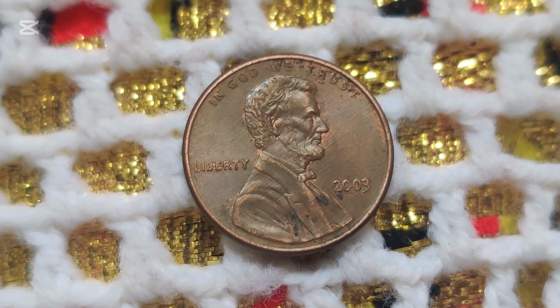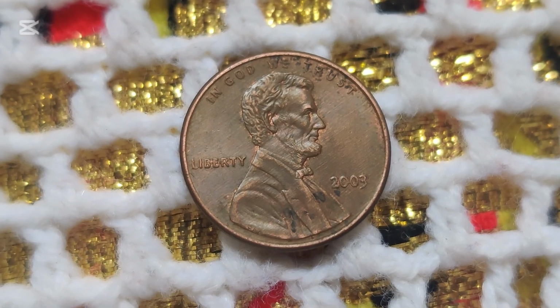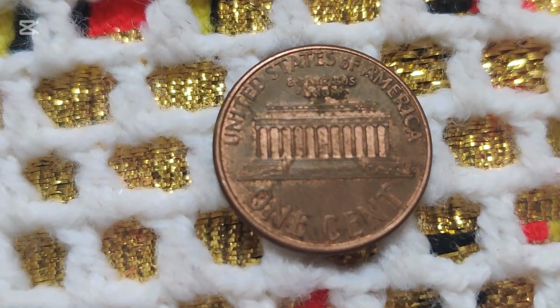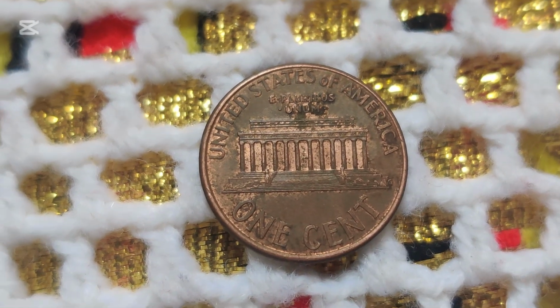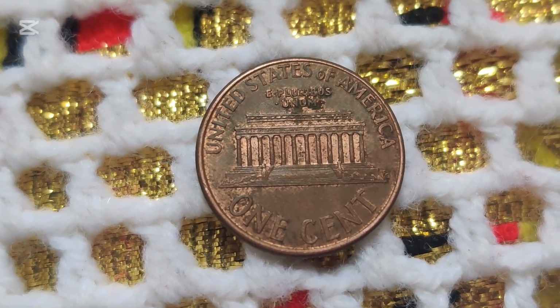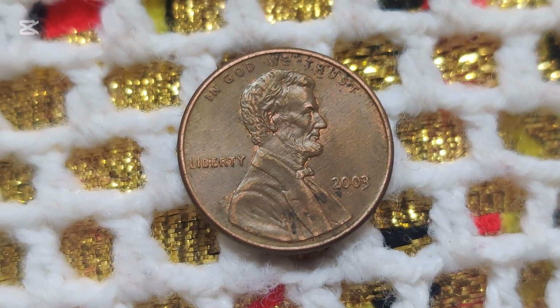Rare error coins. Depending on the error, they could fetch $50, $100, or several hundred dollars. The market for error coins and high-grade specimens is alive and booming. With collectors always on the hunt, demand is strong, especially for eye-catching mistakes and coins in perfect condition.